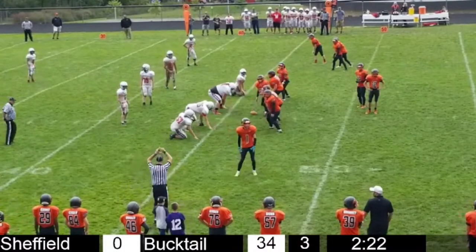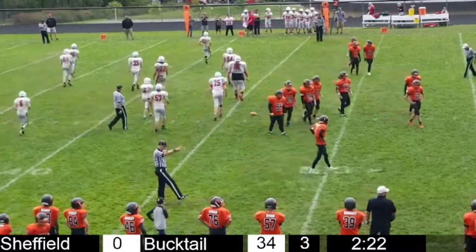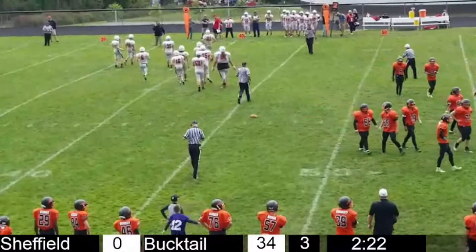And Sheffield's going to be forced to burn a timeout here, just taking too long getting the play and breaking the huddle as the play clock was winding down. We'll take a quick timeout with them.